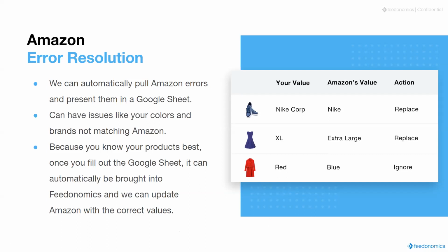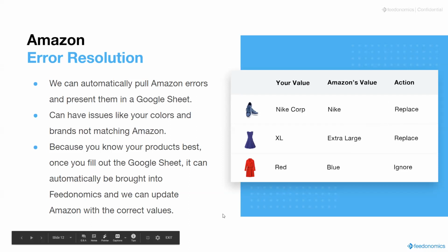And additionally there, we can identify patterns of errors that Amazon is throwing to us, and then we can write custom rules to just say, let's take this top line, for example, where our brand value is Nike Corp, but Amazon's value is just Nike. And so we want to replace that. So we could just write a quick optimization rule in Feedonomics that says, take the brand, and anytime the brand value says Nike Corp, turn it into Nike. And then, anytime you add additional Nike branded products, they won't receive that error from Amazon.